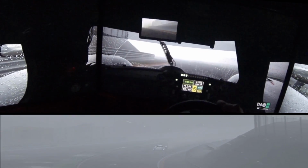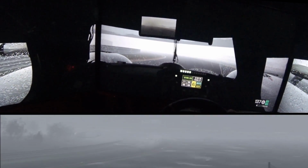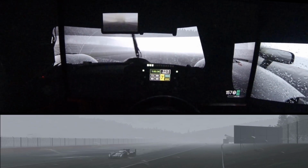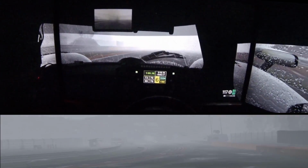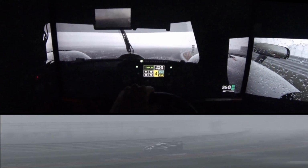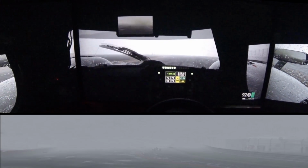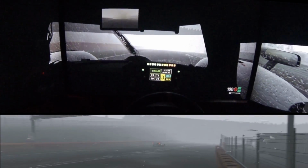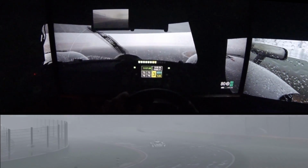Again, going to pull on there nice and early, knowing you're just flat out into this section because you know the corner goes round. I can't see where I'm going though. I'm braking before I've seen the corner here. I've not seen my brake marker or anything like that, so I just know where it goes. You're just driving into nothingness. Love that feeling, love that challenge. Brilliant, brilliant. And that's dynamic weather for you.